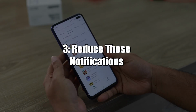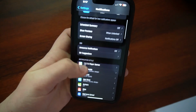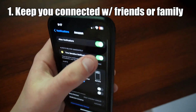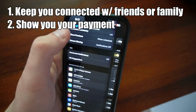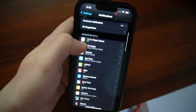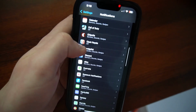The third thing is to reduce your notifications. Go into the notifications section of settings and turn off all notifications that don't fit these criteria. Keep you connected with your friends or family, or show you some sort of payment. I'm looking through the current apps I have notifications for, and I have apps like Messages, Discord, Messenger, and apps like eBay, StockX, or Craigslist.